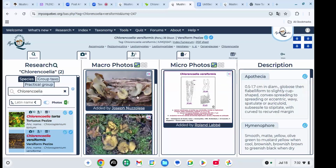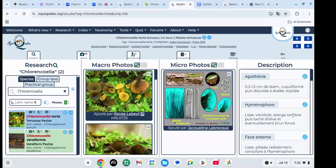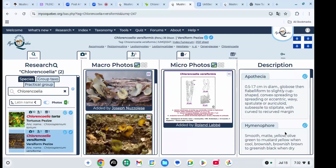It's kind of hard to tell because I can't see that stiff tape feature. Wait, maybe that was on for the other one. I have an observation on Mushroom Observer that I called C. torta, but it could be the other one that you're talking about, Brandon. That description on color, I was actually mistaken. I was on versiformis when I read that.